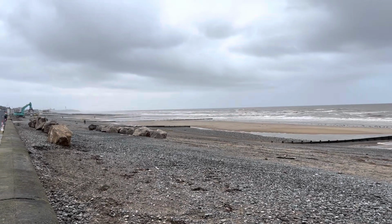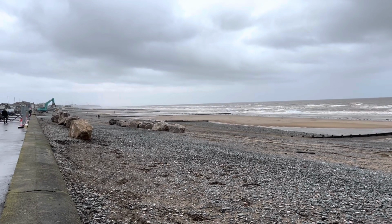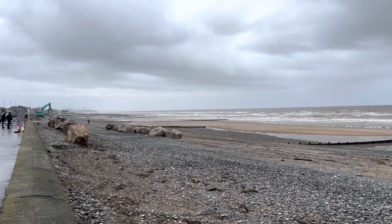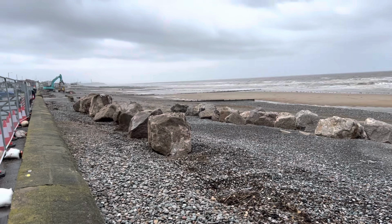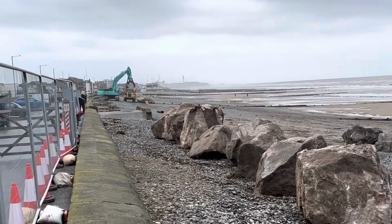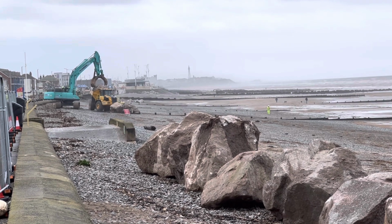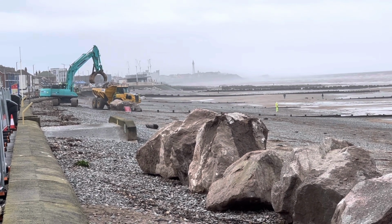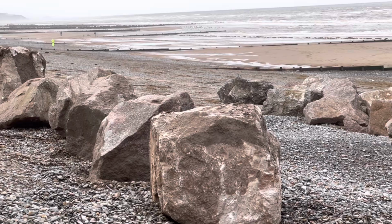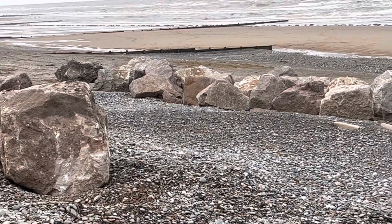But anyway, they're stockpiling rocks on the beach today because they can't actually do any construction work as such, because it's going to be too high tides in the next day or two. You can see another load of rocks that's just arrived in the distance. As they're being delivered into Jubilee Gardens, they're bringing them out onto the beach because they're running out of space in Jubilee Gardens. So these ones here on the pebble are laid out ready for where they're working next.